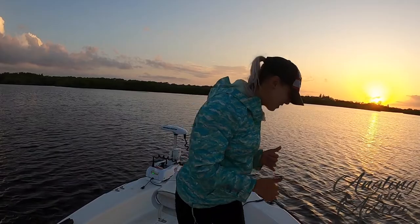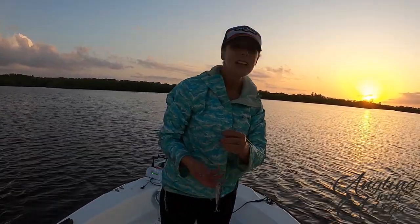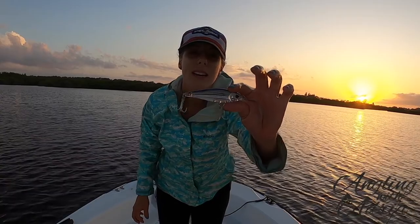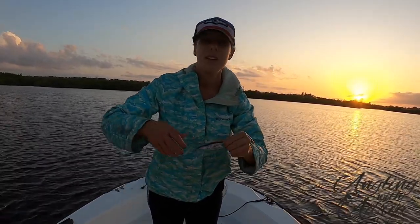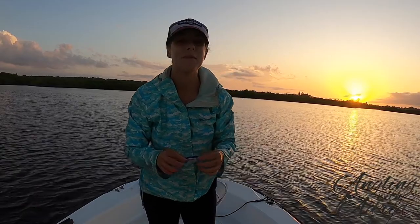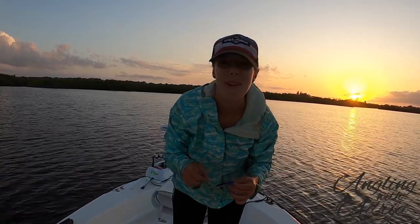Yeah, guys, awesome. So I literally just casted maybe like three times. This is the Yozuri lure I'm using. It's a blue silver. Literally just kind of jerk twice, retrieve. Then he just smacked it right by the mangrove. So fun fight. Stay tuned, guys, for more.